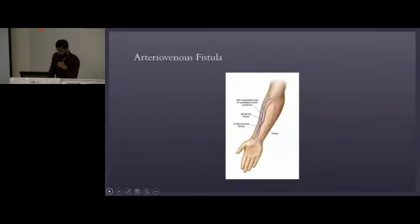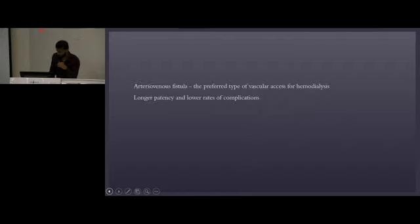An arteriovenous fistula, as you all know, is a surgically created anastomosis between an artery and a vein, following which the vein matures and can be used for hemodialysis. In adults, AV fistula is the preferred type of vascular access for hemodialysis, though the preference may vary in children. The reason is that the fistula has a longer patency, and the rate of complications is lower compared to other modalities of access.